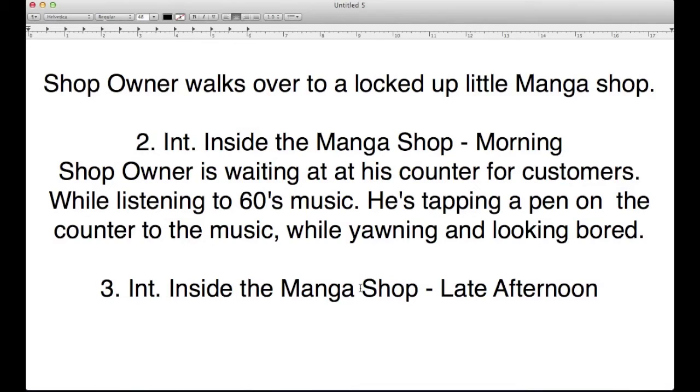Right now we're just thinking of ideas, and we're writing a screenplay, and from here on in, I'm sure there'll be other revisions, and we can add and take away and change details, or add a little bit more information, or even dialogue. So our scene 3, we're interior again, and we're still inside the manga shop. By this time, we could put manga shop as our location, but we'll just keep it as inside the manga shop right now, and it's late afternoon. So what do we want the character to be doing?